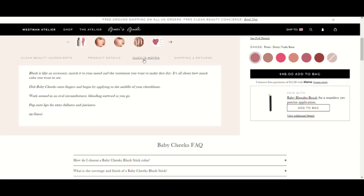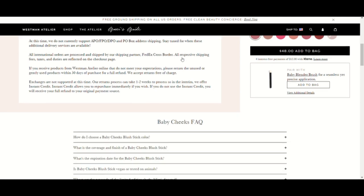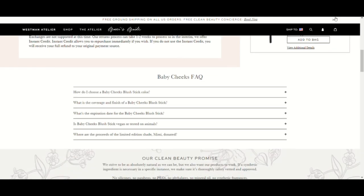I'm not gonna go into detail about the formulation or skincare benefits because I'm not a dermatologist, and I don't feel comfortable recommending certain types of skincare or skincare benefits or just talk about formulation in general. So I am going to skip over that part, but I'll definitely recommend you go to the website of Westman Atelier to check out a little bit more on what's in these blushes.